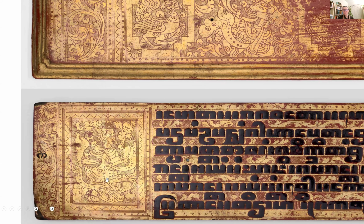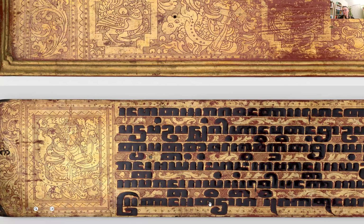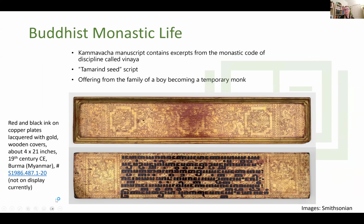And this is an object from Burma, which is now called Myanmar. And they have this beautiful script here, right? This very, very unique form of writing. And it's called tamarind seed script because the shape of the characters looks like the tamarind seed. And this object would have been commissioned, would have been made by the family who was sending their son to become a monk temporarily.